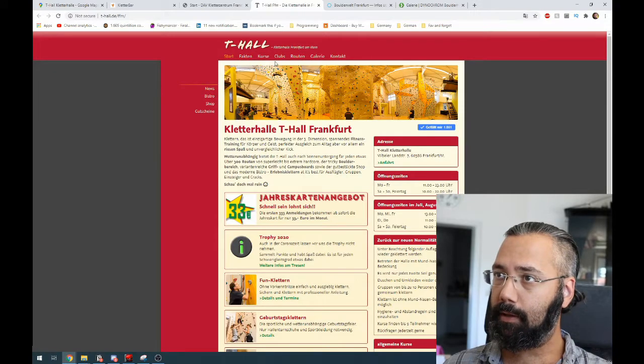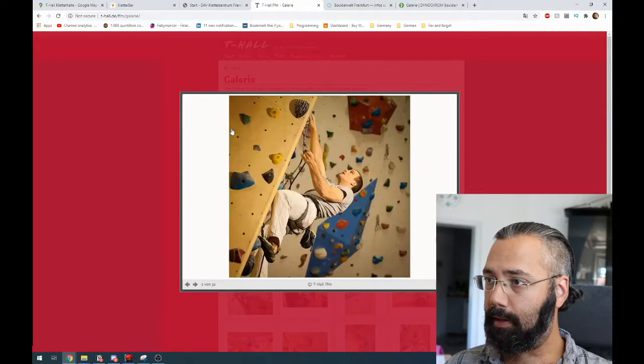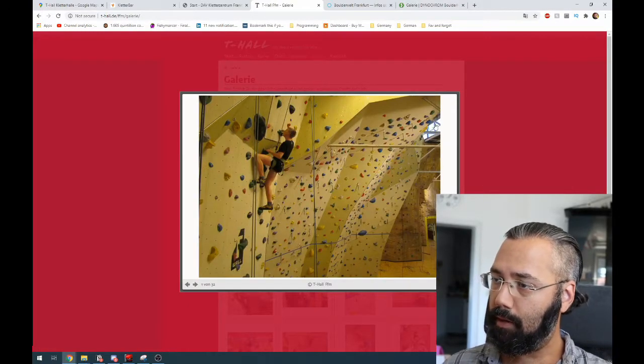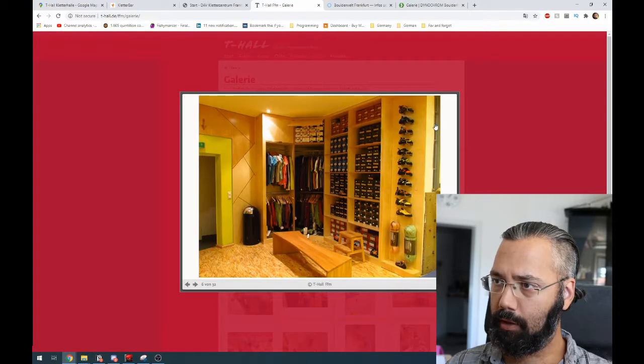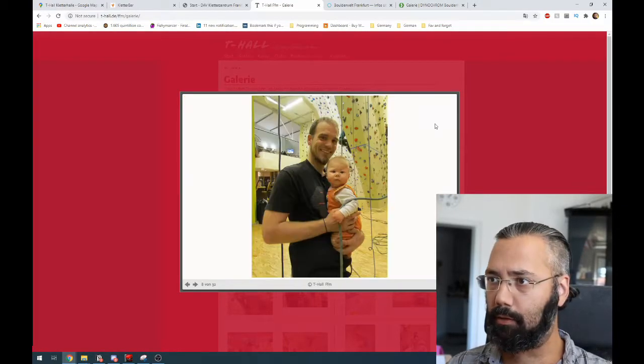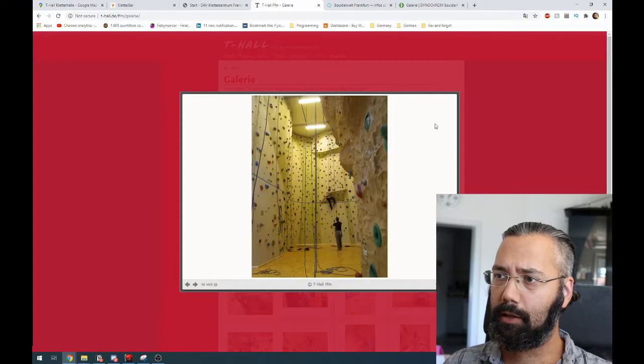And let's see if we have some pictures. It's a pretty big place. I don't remember how tall the walls are, I think they're like 12 meters. And they have their own shop, like all places. I think all places have their own shop there. And yeah, this is sort of the beginner area.